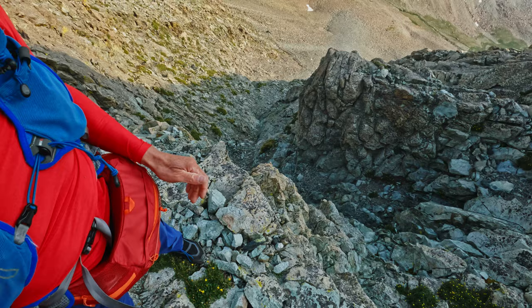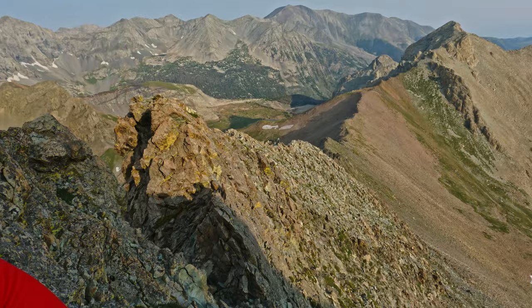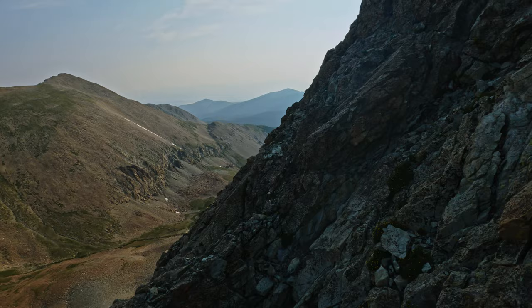There's the saddle where we came from. Huge party of hikers, guided, I think. Beautiful scene. But anyway, above the gully is the crux of the route.